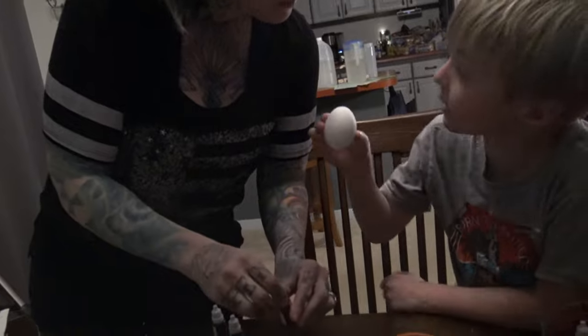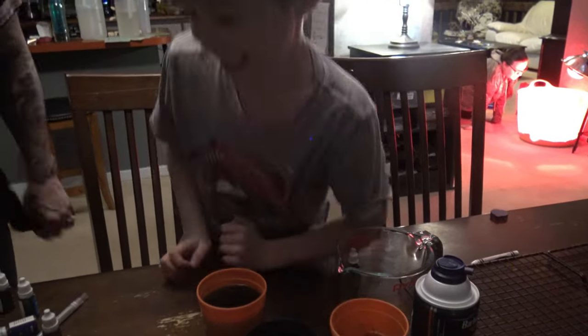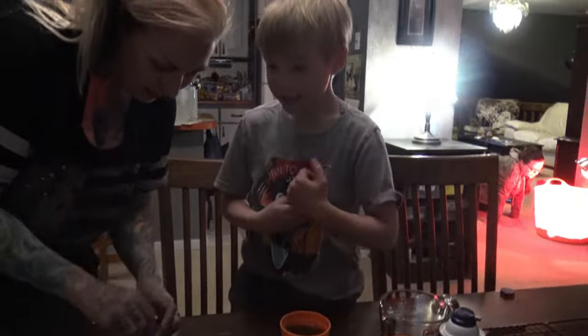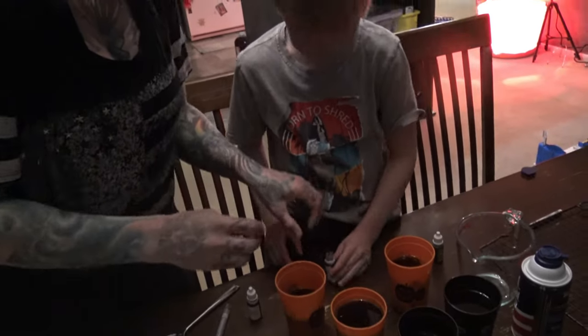Okay. Can I do this egg? Yeah, do you want to put one in and see how it's working? Okay. Yeah. Do a tester. Yeah, and just drop it in. Okay, let's keep it in. Okay, what else do you want? We've got purple, violet, yellow. Blue. Yeah, like a big drop.